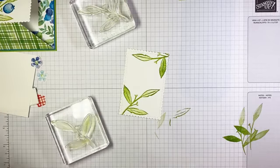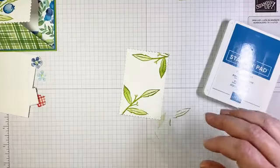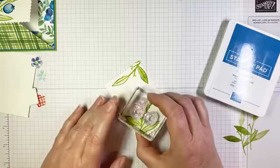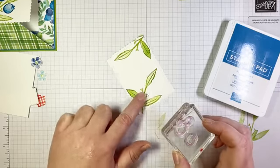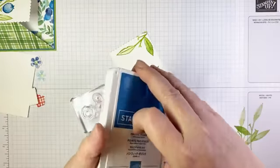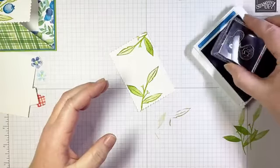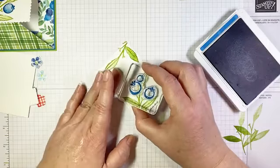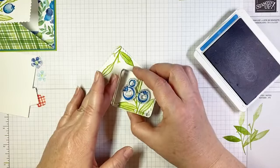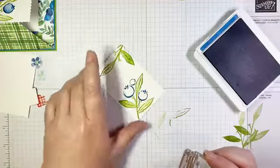Okay. All right, now we're going to add some blueberries. For the blueberries, I'm going to use some Pacific Point ink. And the really cool thing about this blueberry stamp is it's designed to line up with this stem. So I'm going to take my line art stamp, ink it up with my Pacific Point. Again, I can't tell you the last time I used this ink pad. I need to show my Pacific Point a little more love. So I'm going to line up my berries with the stems, okay?